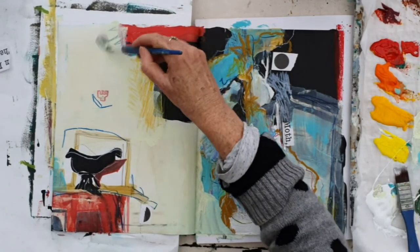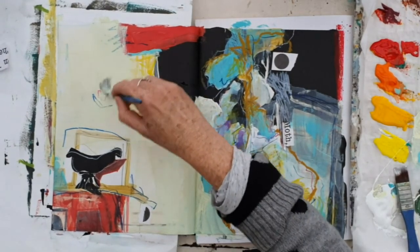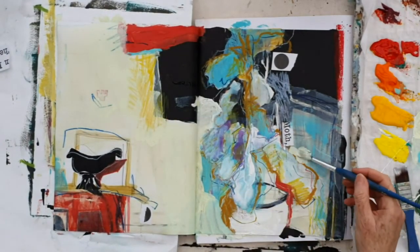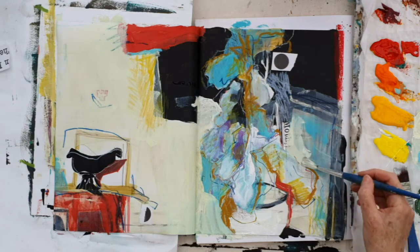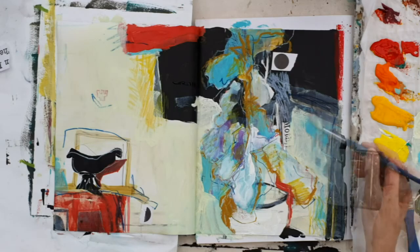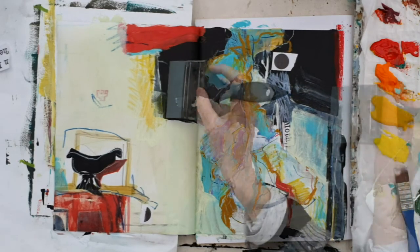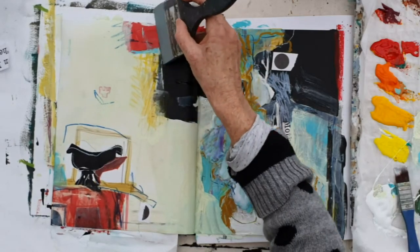I like having opacity and translucency with the paint. So I like to look through layers of paint, and then to have areas where you can't see through it, where it's quite thick and quite opaque. I really like having that contrast in my work.